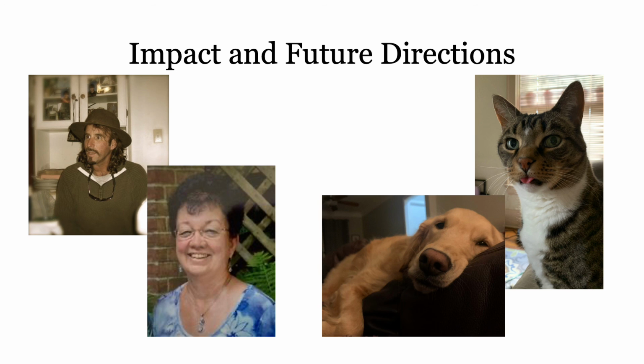Additionally, our findings may be useful across species. What we learned from NK cell immunotherapies designed from humans may be translated back to veterinary medicine for treating cancer in our furry family members as well.